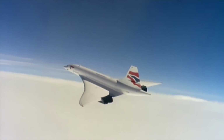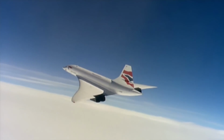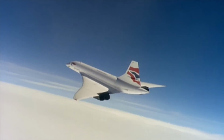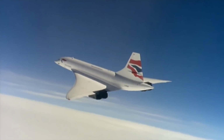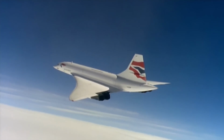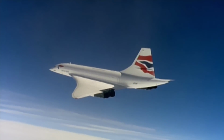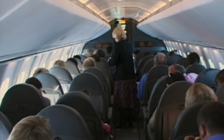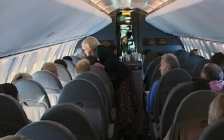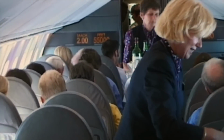At this speed and height, jet fighter pilots must wear pressure suits and oxygen masks. Yet Concorde's passengers and crew need no special apparatus. It is the ordinariness of the ride that makes her so special. If you think about it, you're flying at twice the speed of sound on the edges of space, and the passengers are sitting there in total comfort, in their shirt sleeves, drinking champagne and eating caviar, in a completely normal environment, and that is one fantastic achievement.